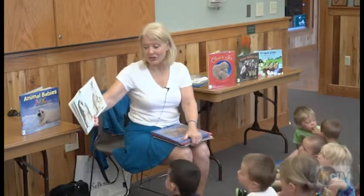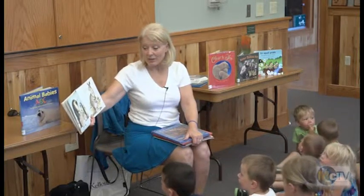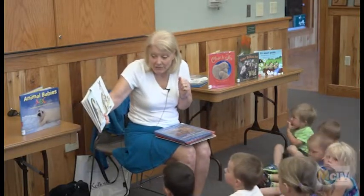See his mommy's horns? His horns are going to start growing too. And penguin chicks are covered with fluffy gray down. Their parents gather around the chicks and protect them from the cold.